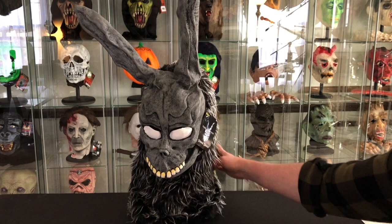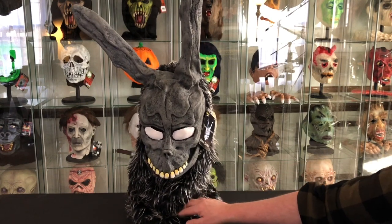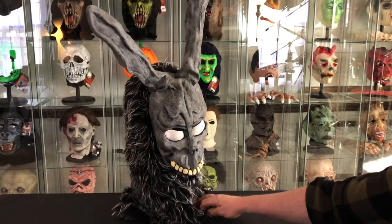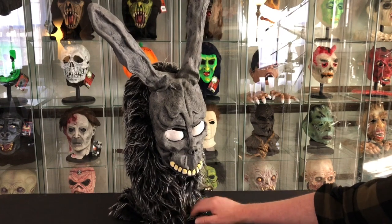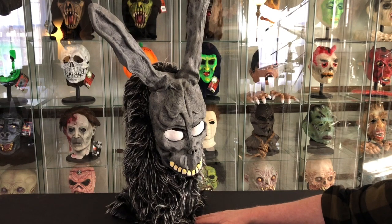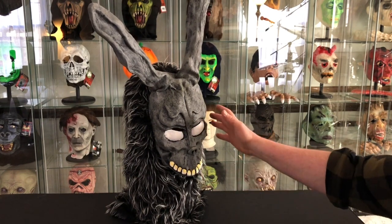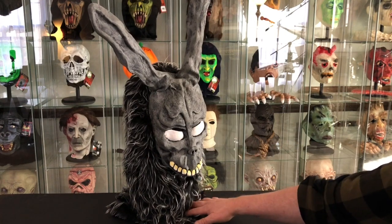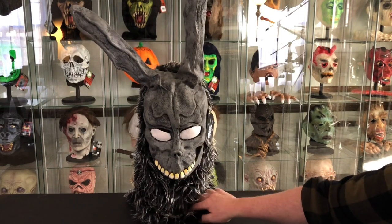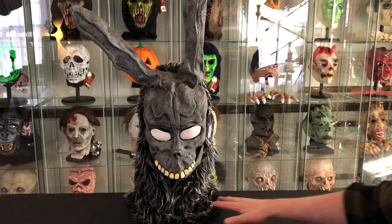But either way, as I said, I'm really excited to find this mask. I do believe it's scarce. If you can find one, I would pick it up, because I don't know how many you'll actually see out there. So if you see one, I would grab it if you can, and if you like the character in the movie. It's certainly interesting. It's a Don Post movie-related mask, so of course it's collectible, and as I said, I don't think there are too many. So that is the 2009 Don Post Studios Frank the Bunny Mask.